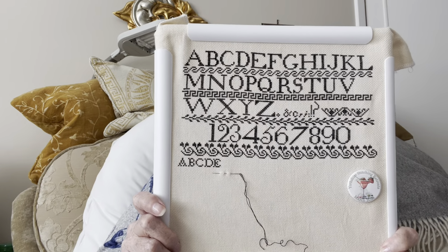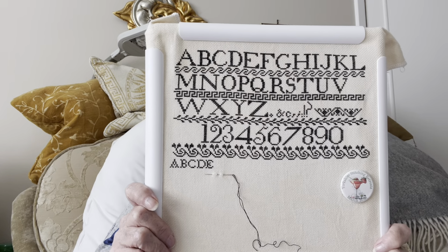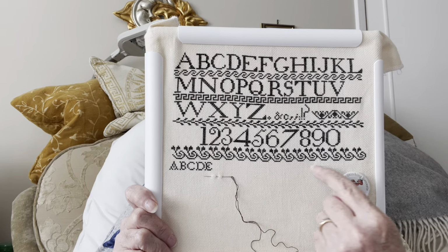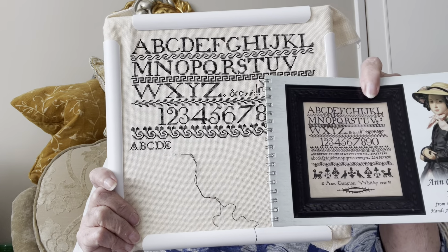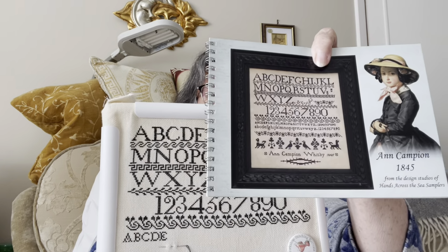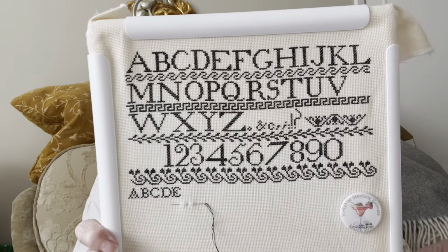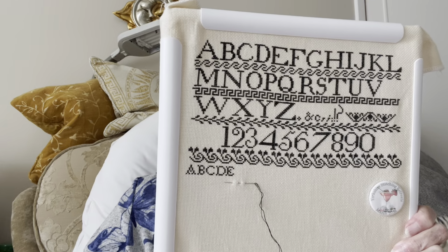I'm stitching this on Aida, and I'm hoping I'm gonna have enough, but I've got a fear that when I get to the end I'm not gonna have enough material to fit all the phrasing, which is the full small alphabet and 1, 2, 0 on the end, but we'll see. If not, I'll have to put it underneath.